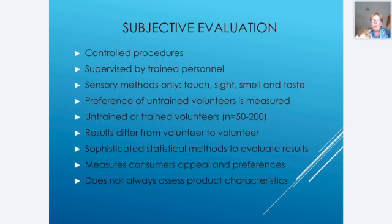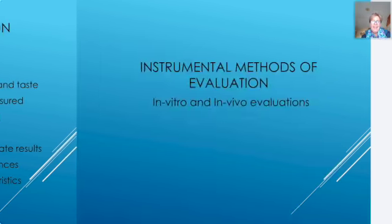What is subjective evaluation? That's also controlled procedures. It's supervised by trained personnel that are working with the volunteers. Sensory methods, which is only your touch, your sight, your smell, and your taste. The preference of untrained volunteers is measured. In other words, you have volunteers in the study that are not trained, or your trained volunteers, and your group size is between 50 to 200. Your results differ from volunteer to volunteer. There's a sophisticated statistical method to evaluate the results, and it measures the consumer's appeal and preferences, and it doesn't always assess product characteristics on subjective evaluation.